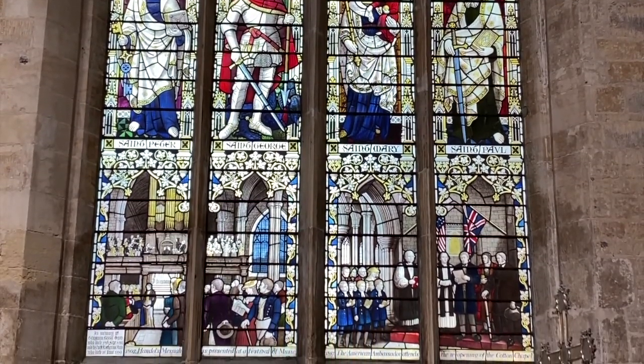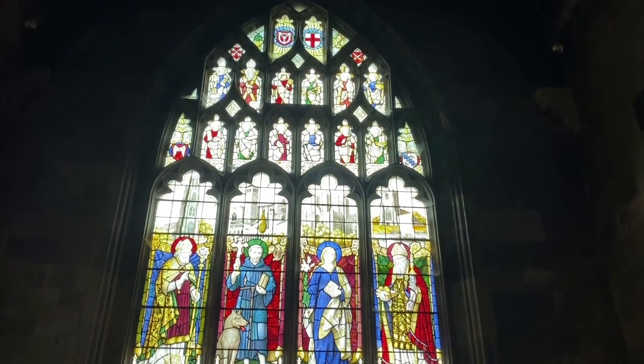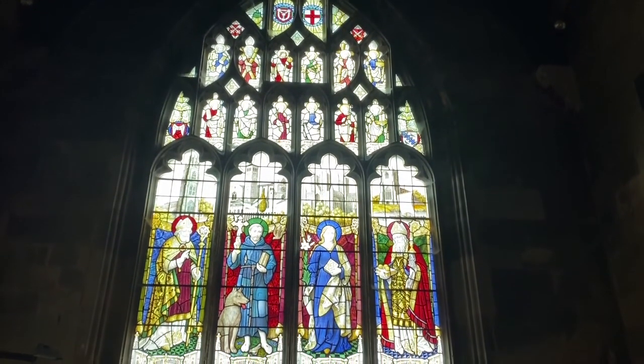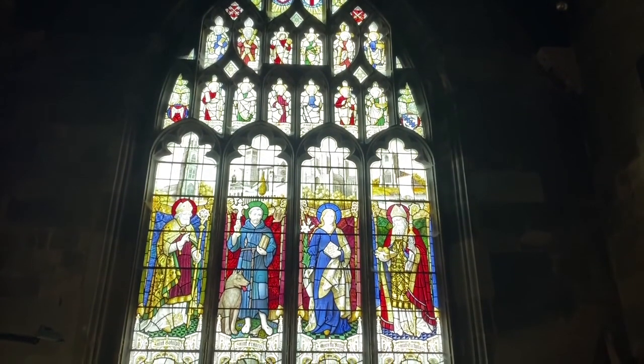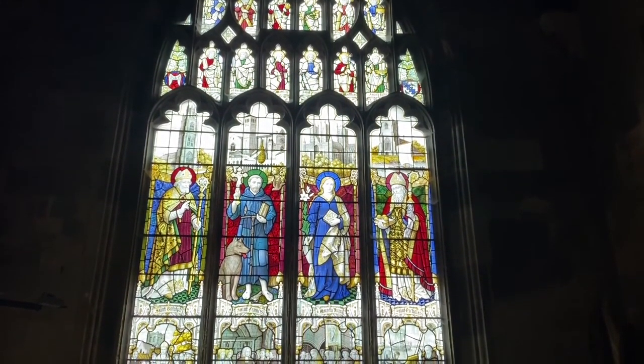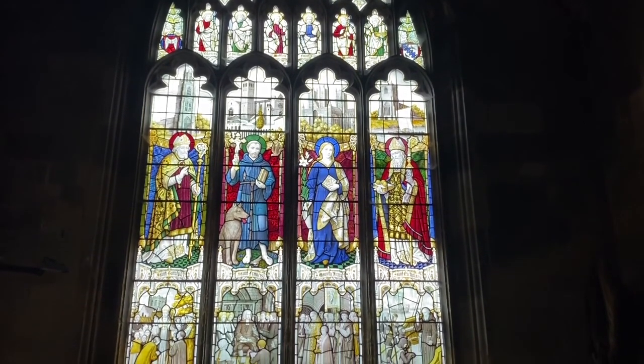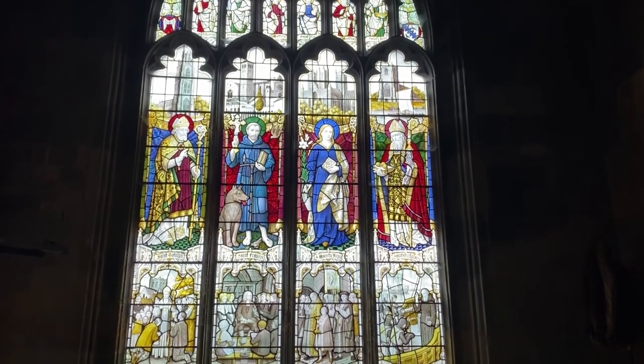If you visit the church, three of the windows are on the north side of the nave, and the fourth is in the Cotton Chapel. They are large windows made up of a tracery section of a gospel scene, a centre section of four figures, and bottom panels depicting two scenes from the life of the church or from the town of Boston.